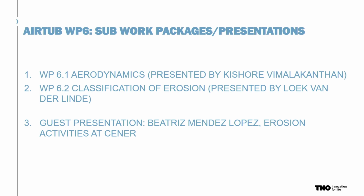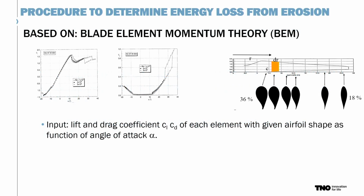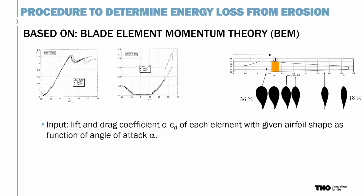And then we also have a guest presentation from Beatriz Mendez Lopez, from Spain, from beautiful Pamplona. She will present online, and I consider her a real expert on erosion modeling, and she will present the activities which she is doing at CENER, which is a kind of ECN, but then in Spain, so an energy research laboratory. But before I give the floor to Kishore, Loek, and Beatriz, I will first explain the general procedure to determine the energy loss.